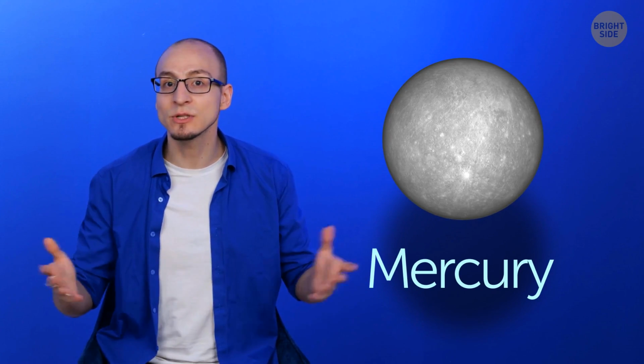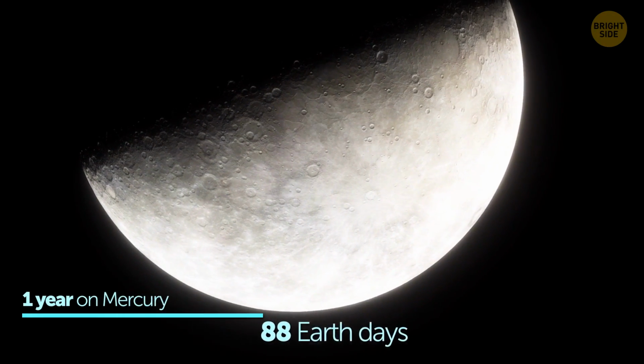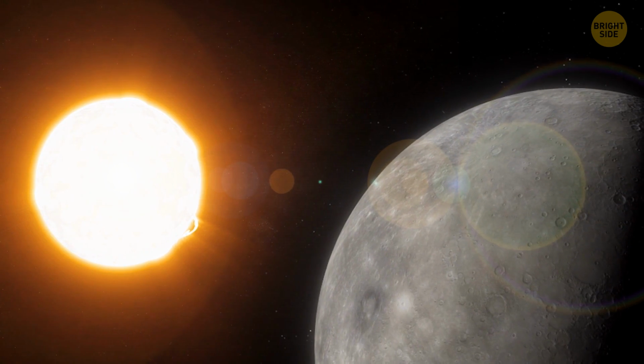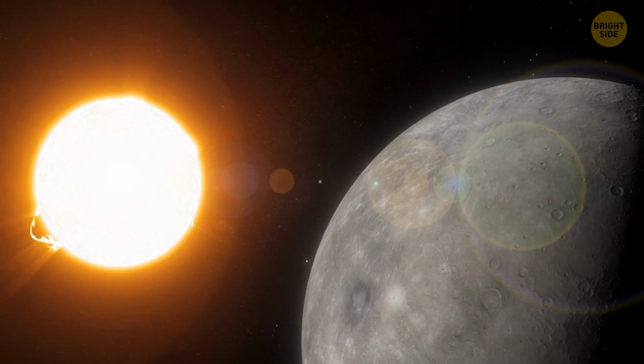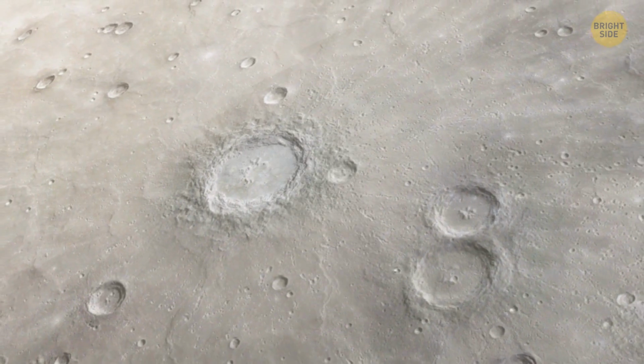It doesn't have any moons or rings, and it's the smallest planet in our solar system. A year there lasts only 88 days. So get ready to expand that birthday budget. Mercury is the planet the closest to the sun, but not the hottest. Venus took that title. Mercury is not the hottest because there's no atmosphere to trap the sun's heat there.